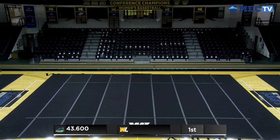Scores are in for the Acro event. West Liberty takes all 3 heats. In Heat 1, 9.15 for the Hilltoppers to 2.85 for Stevenson. Heat 2, 9.25 for West Liberty, 7.1 for Stevenson. Heat 3, 8.7 for the Hilltoppers and 6.5 for the Mustangs. Total score from the Acro event, West Liberty 27.1, Stevenson 16.45. Brings our running meet total to 63.55 for the Hilltoppers and 43.6 for the Mustangs. So about a 20-point lead for West Liberty through 2 events.